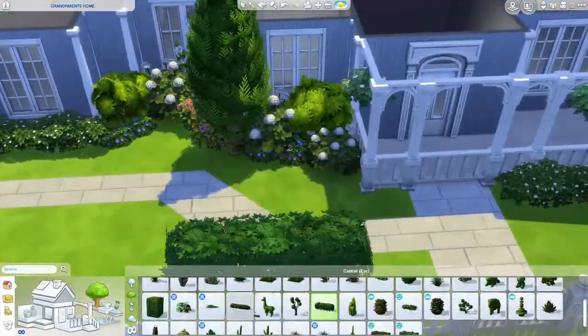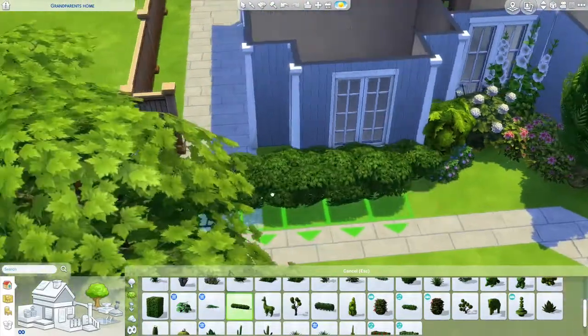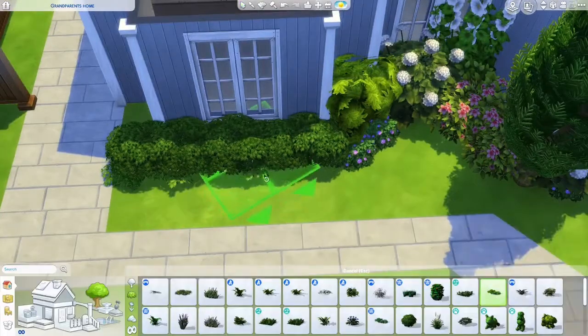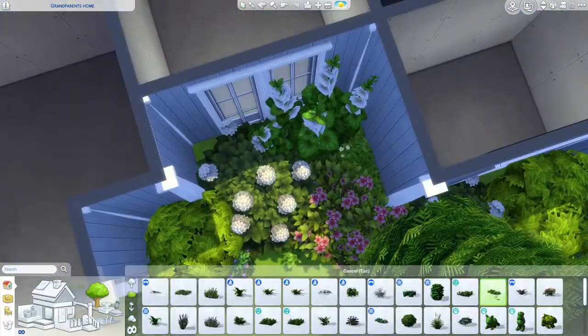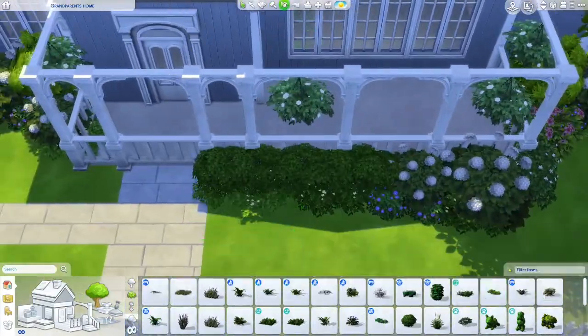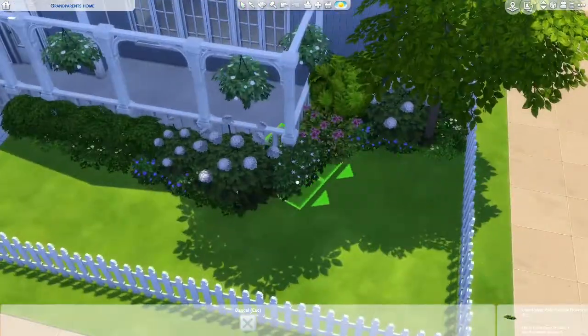Another part that I really loved about this house, and why I thought it would be very fitting for grandparents, is that it's only one story. I don't build a lot of one-story homes because I find them kind of, I don't know, but this house is very long.